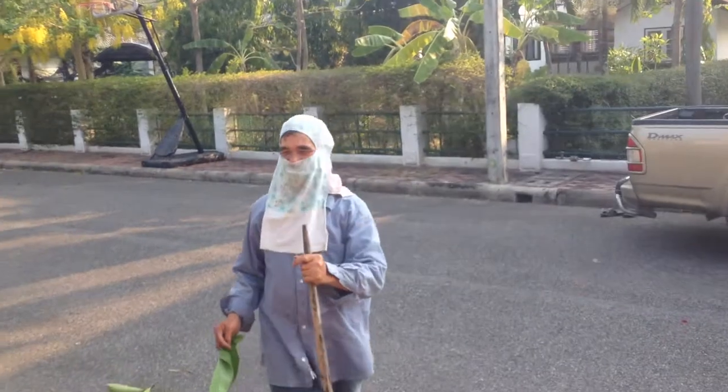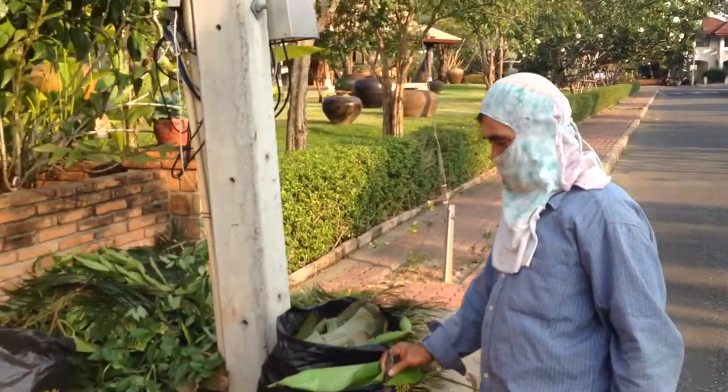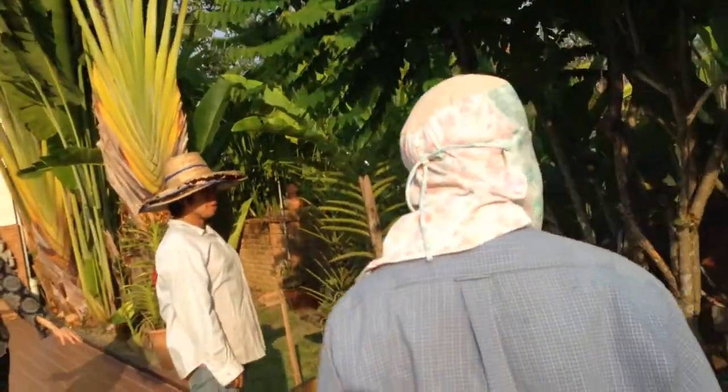This is a sensible outfit to wear, isn't it? But he wears this. He's one of the gardeners. He comes once a month or so to our house. And they protect themselves from the sun like this all the time. Very sensible.